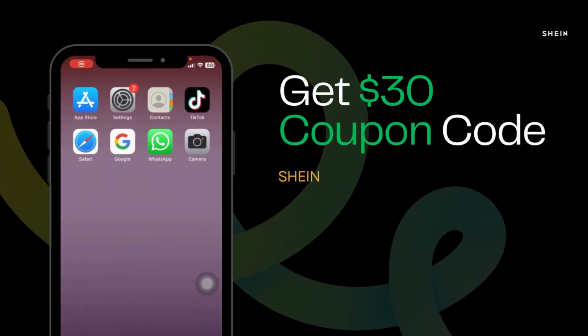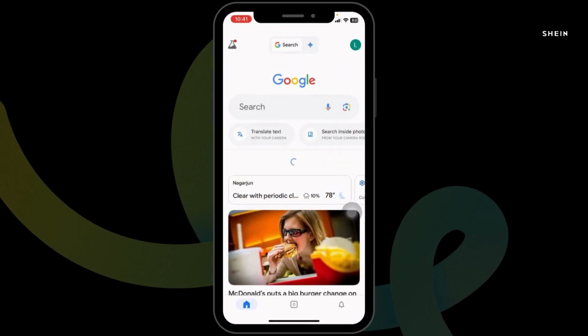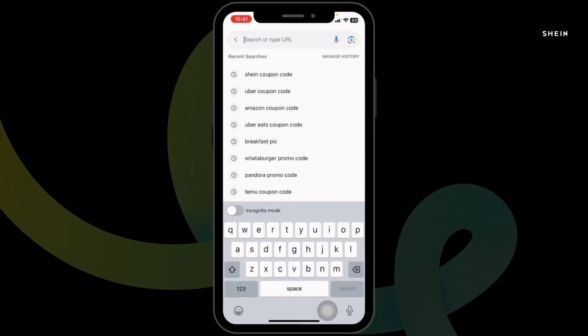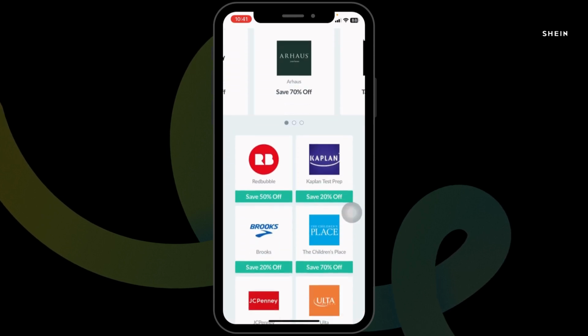How to get $30 SHEIN coupon code. Let's get started. Launch your preferred browser. At the very top, you'll see the search box. Over there, type in couponfollow.com and search for it. With that, you will be directed to this kind of page.